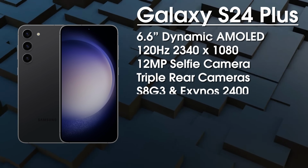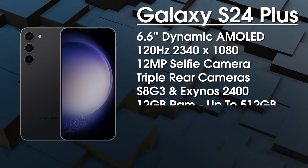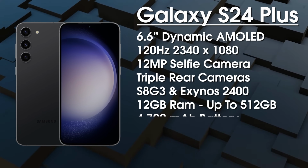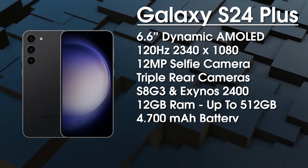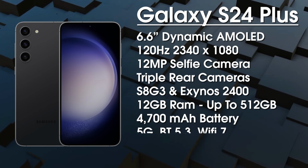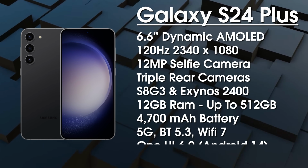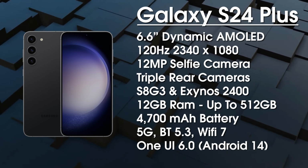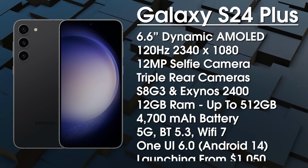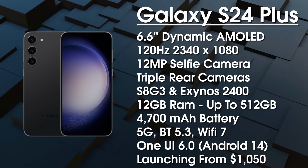It's going to be powered up by the Snapdragon 8 Gen 3 in South Korea and USA, and again, European users are going to get the Exynos 2400, and again, we get 12GB of RAM, and then the choice of 256 or 512GB storage, which will be UFS 4.1. It comes with a 4700 mAh battery, and while fast charging again is unknown, we're hoping to see an upgrade to something like 40 watts, and again, we get 5G, Bluetooth 5.3, and Wi-Fi 7. It's coming with One UI 6 based on Android 14, and it's expected to launch from about $1,050.